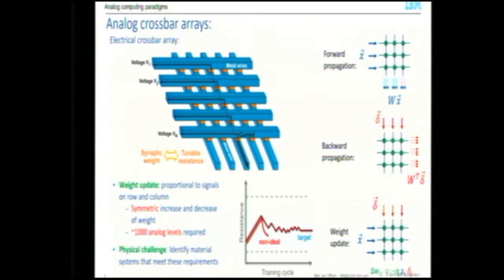And the way you can implement this is what you see there in the larger picture, where we have, for example, in the back end of line of a CMOS process, in two planes, these electrical blue lines, just electrical lines. They are interconnected through these orange dots that are the resistors. This way, by applying the input voltage on the left-hand side and, for example, putting the bottom lines on ground, we have the voltages across the resistors, we get the current, and we accumulate the currents in the line going to the bottom.